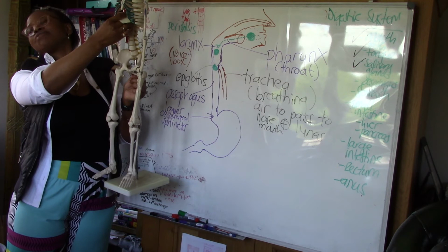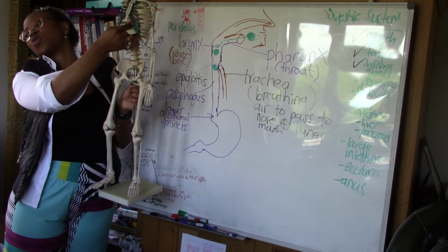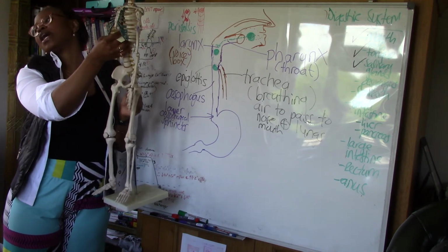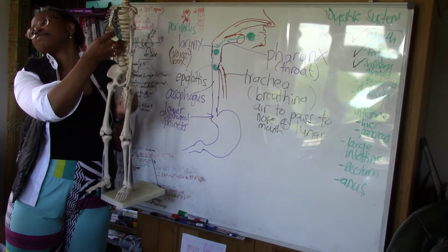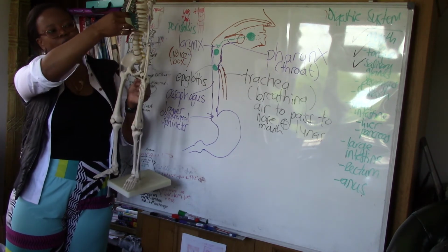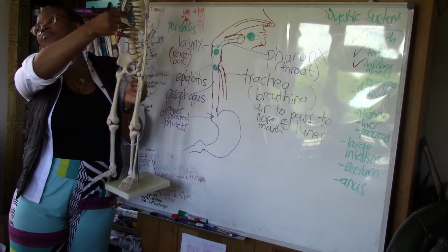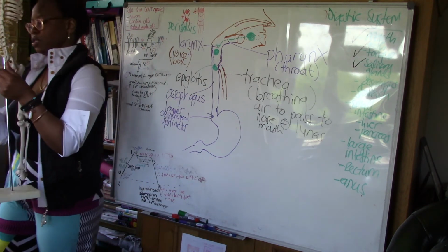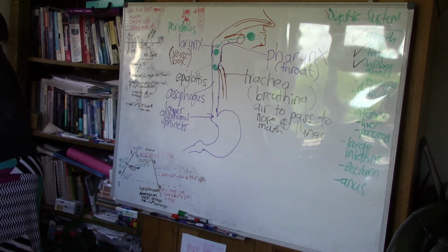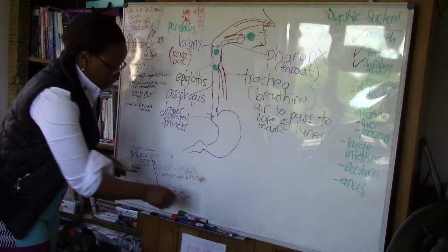It's called the abdominal cavity, and at the top, where the ribcage is, is called the thoracic cavity. That's where your breathing organs live. At the moment, we're not doing that. We're just focusing on the abdominal cavity, which is below the diaphragm. Okay, so back to that. Now you're at the stomach.